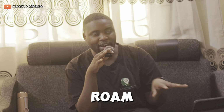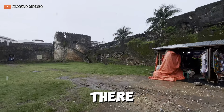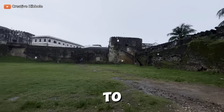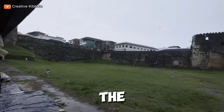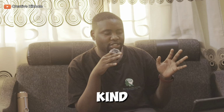We just roamed around and checked, though we were disappointed because rain was coming down, so we didn't do much roaming other than going to the old fort. Apart from going there, the rain kind of stopped us.